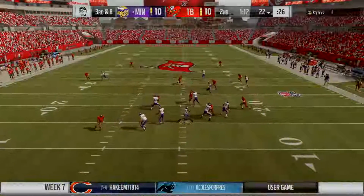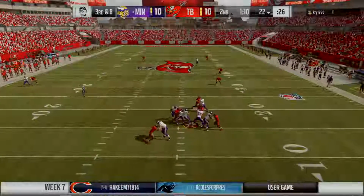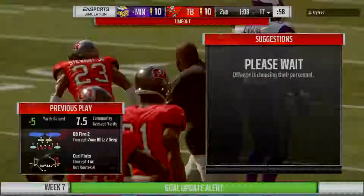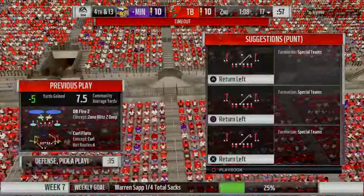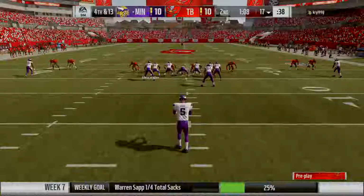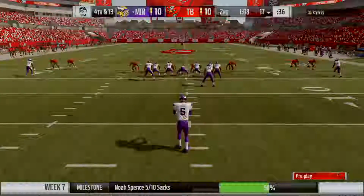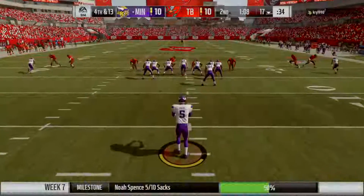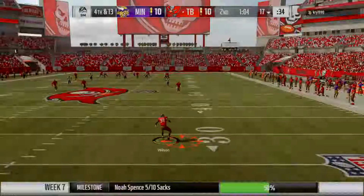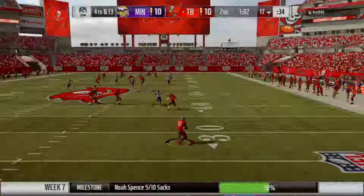Out of the gun, here's Wilson. Pressure comes, and Wilson's going to go down. And now the Bucs deciding to take a timeout defensively, as they'll head to the sideline and talk over what to do next. He was only asked to punt once in the victory last week as he sends this one away.